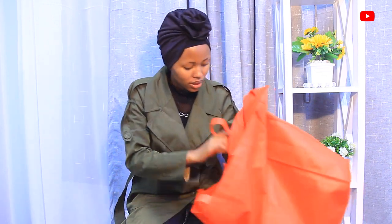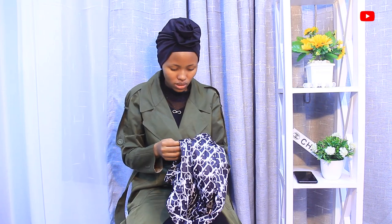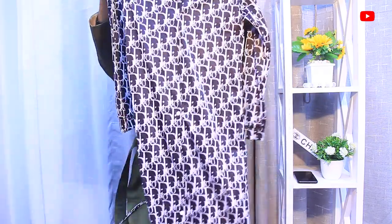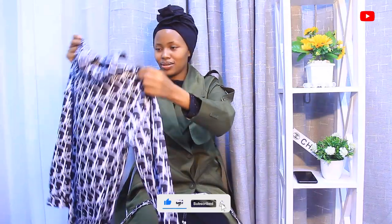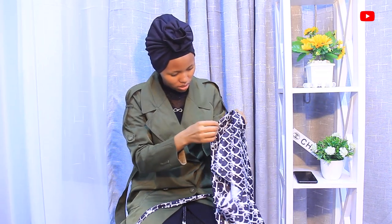Lastly, I have this one, a Dior, whatever, shirt dress. I had another one, but I gave it out, so I had to replace it because I love shirt dresses. This is longer, and I like it. This was going for 500 Kenyan shillings. It has a belt as well. I'm not sure if it has pockets. No, it doesn't.